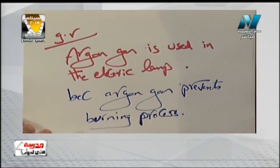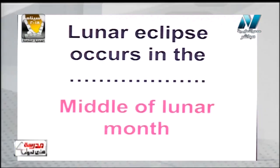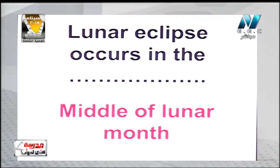So now let's go back again to another question in this episode about what we have started this semester. Another question that says, lunar eclipse occurs in the what? Lunar eclipse occurs in the middle of the lunar month. If a lunar eclipse happens, it always happens in the middle of the lunar month, when the moon phase is full moon. And we know that lunar eclipse occurs about 2 times per year. So again, lunar eclipse occurs in the middle of the lunar month and at a rate of 2 times per year.